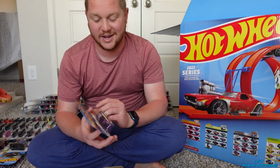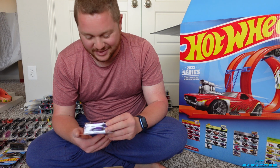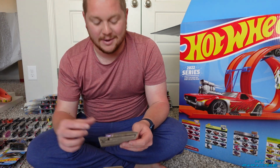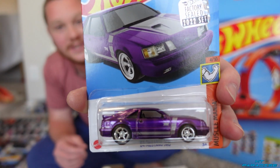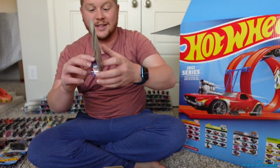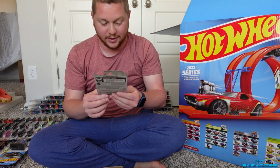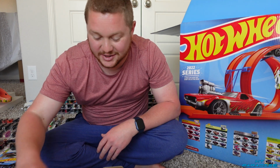Super Treasure Hunt Mustang. Completely forgot about this one. And it was right in the end of the case. There's that Zamac and then this Super Treasure Hunt. So I am so glad that this is in good condition. Everything on it looks really, really good. So I kind of lucked out with this one.